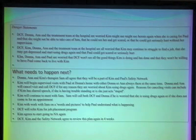Separate from that, DCF, Kim, Donna, Ann, and the treatment team at the hospital, so that's everybody, are worried that Kim may continue to struggle to find a job, that she may get depressed, and she may start using drugs again, and that Paul could get scared or seriously hurt.